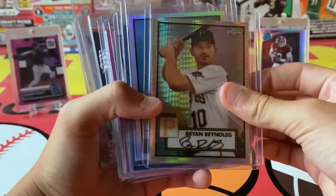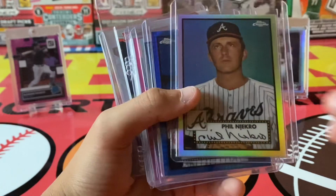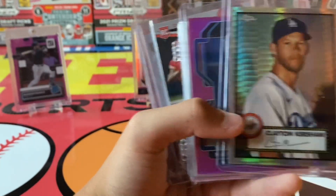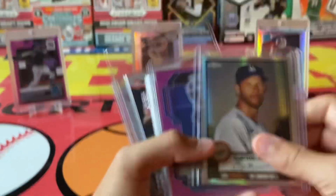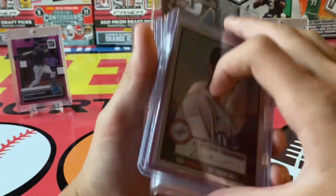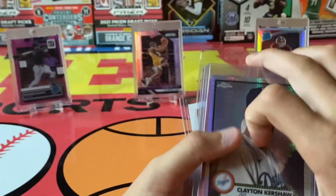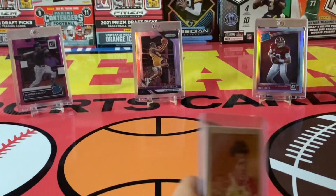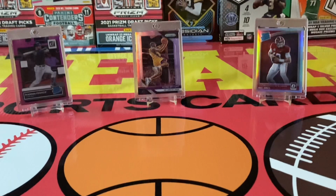Got a Brian Reynolds Hyper, Phil Negro silver, Don Mattingly and a blue on the Don Mattingly, and a Clayton Kershaw, is a Hyper also. So pulled those out of the same box. I pulled that Brian Garcia numbered to 100. And then here's some nice cards. Let me get these together over here.